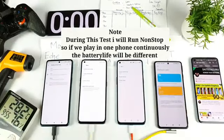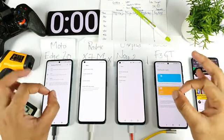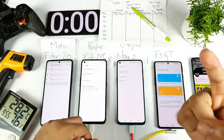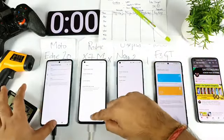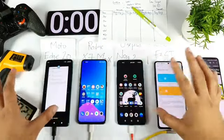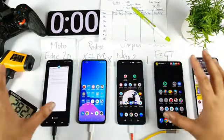And you can see my room temperature is only 28 degrees. There is no AC, there is no cooler. Even right now the fan is, I think, on speed 1, because if I turn it to speed 2, the papers will go away. That's the reason it's only on speed 1. It's a kind of real life situation friends, I'm trying to create. That is the reason I did not even install any kind of AC in my room.